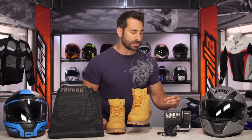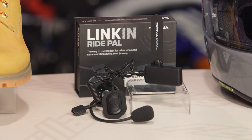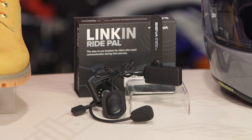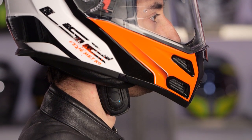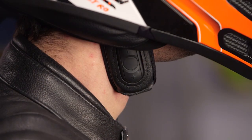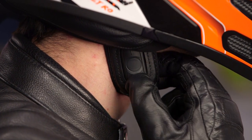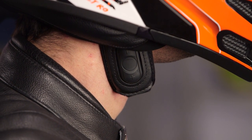So what that allows you to do is really hide all of the components of this Bluetooth communication system, which is rider to rider up to 400 meters, gives you music sharing, gives you A2DP, AVRCP, many of the main configurable controls that you'd see on a Bluetooth unit, but ultimately the battery, the antenna, the speakers, the boom, they all fit seamlessly within the EPS on the newer full face LS2s. So again, you're getting more of that OE fit versus something like a Sina 10R, which actually has a piece that sits on the side for controls. So again, that's the Link-In Ride Pal.